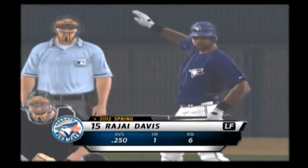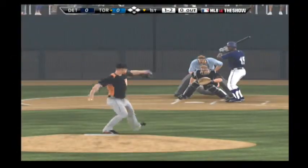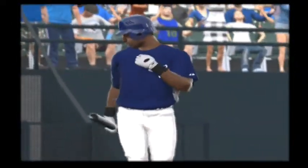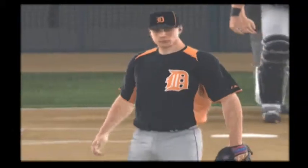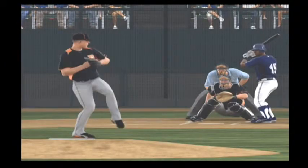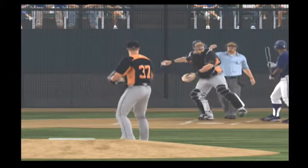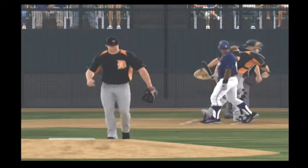Rajai Davis will step in now to lead things off in the home half of the first. And he takes strike three cold on the fastball, one gone. Well, some guys use the fastball to get to two strikes and then use something else to get you out. Not this guy. He works backwards here and winds up getting them with back-to-back fastballs in the end.